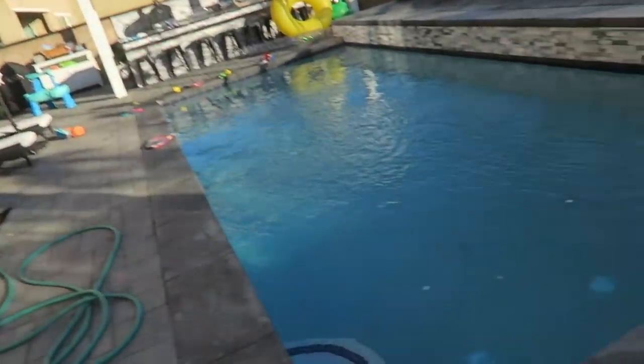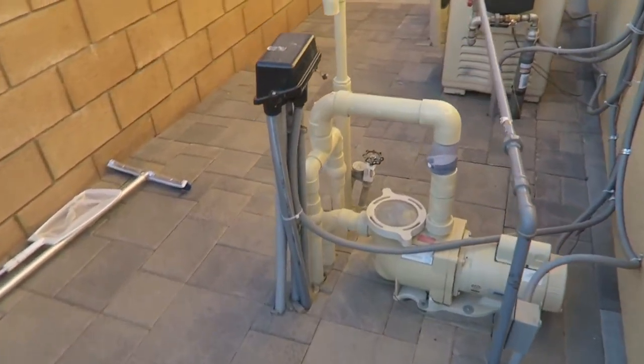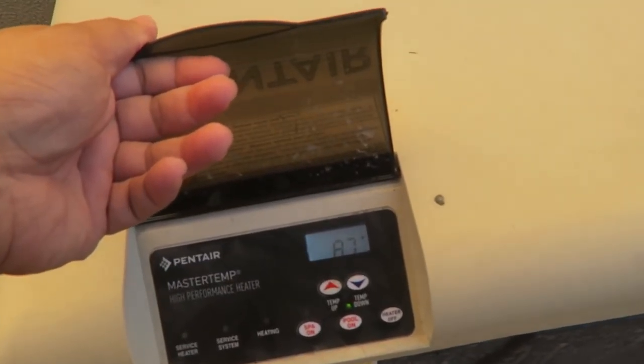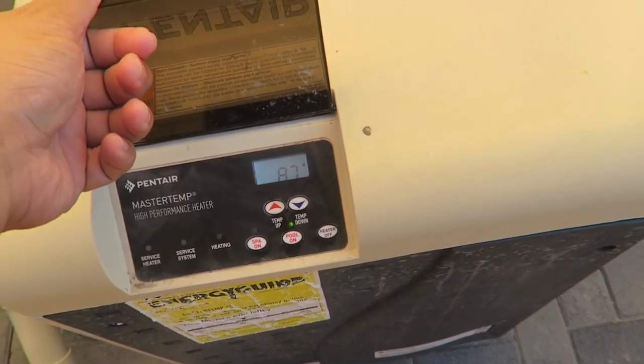Hey guys, so unfortunately, I missed going into the pool with the kids because they already washed up, took a shower. And they're about to eat dinner right now. But the pool, I wish you guys could feel it because this pool is so warm. Let me see how hot it is right now. It's 87 degrees still. Oh my goodness.